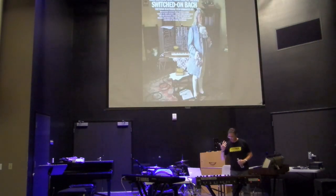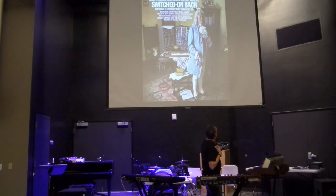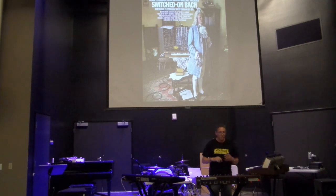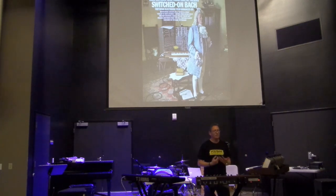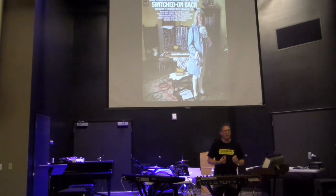In 1968, this album came out. Anyone ever heard of Switched On Bach? Alright. Walter Carlos, later became Wendy Carlos, this is her masterpiece. And what she did is she used the Moog modular synthesizer to synthesize the sounds of classical instruments, bassoons and violins and bass and the kinds of instruments that were used in Bach music. And using a multi-track recorder, she made these recordings of classical Bach songs, but made with the synthesizer.